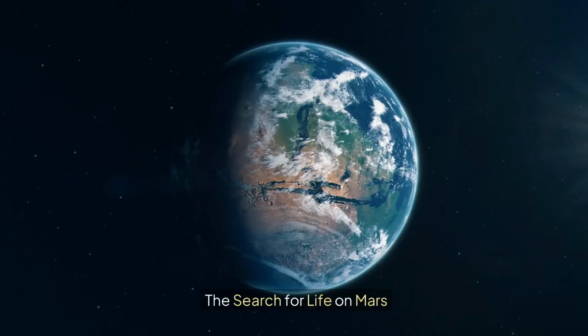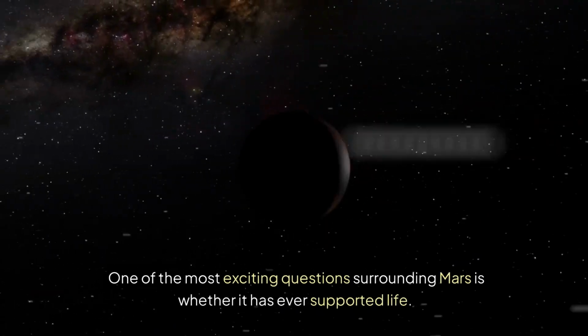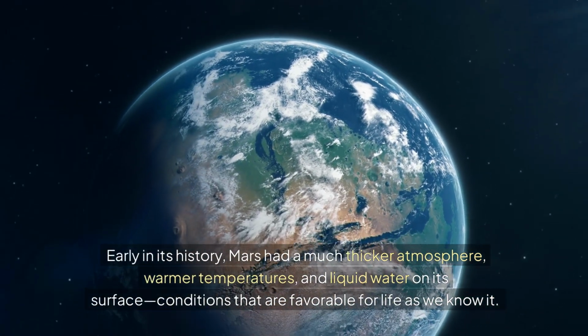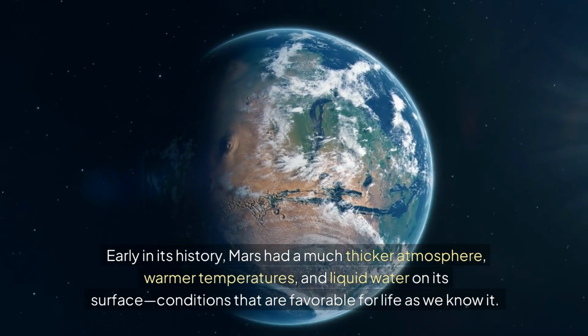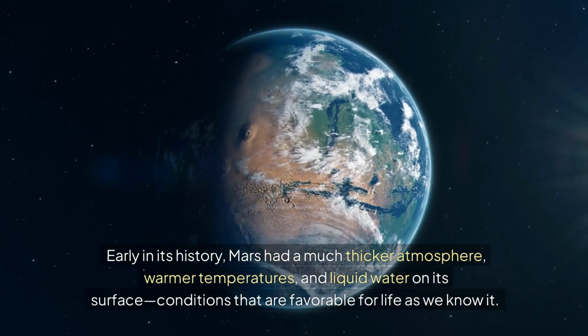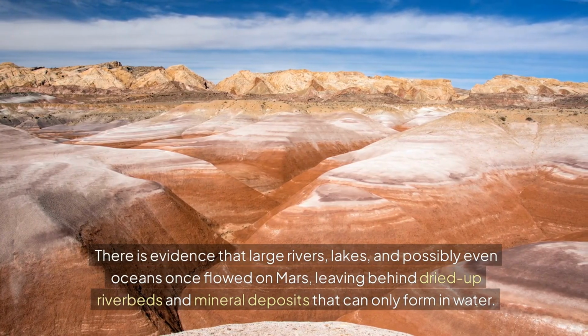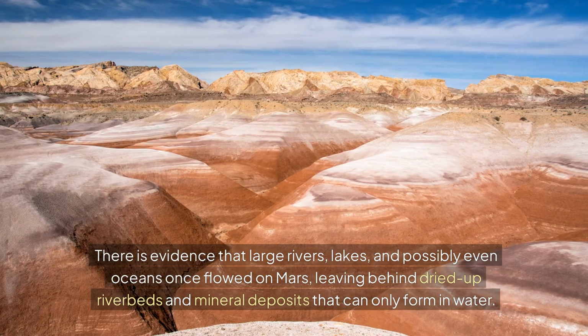The search for life on Mars. One of the most exciting questions surrounding Mars is whether it has ever supported life. Early in its history, Mars had a much thicker atmosphere, warmer temperatures, and liquid water on its surface, conditions that are favorable for life as we know it. There is evidence that large rivers, lakes, and possibly even oceans once flowed on Mars, leaving behind dried-up riverbeds and mineral deposits that can only form in water.